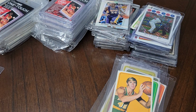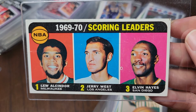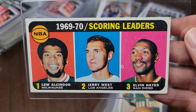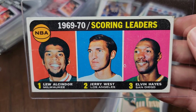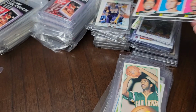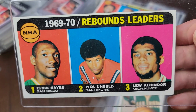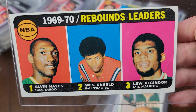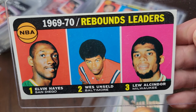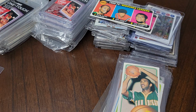When you trade on the Trading Card Database, you do have to ask a lot of questions. You have to ask for pictures a lot of times. But, you know, you let your guard down. And then the 2 big cards I wanted in this trade were the scoring leaders with 3 incredible players on it, and the rebounding leaders with 2 of those same players, plus Wes Unseld, also an incredible player. So those were the big part of that trade.